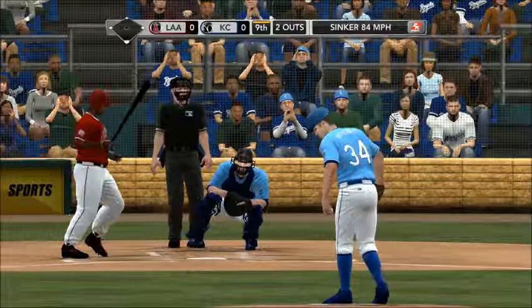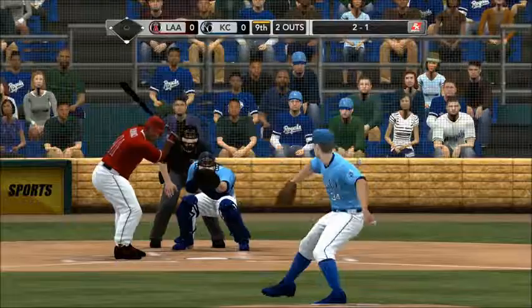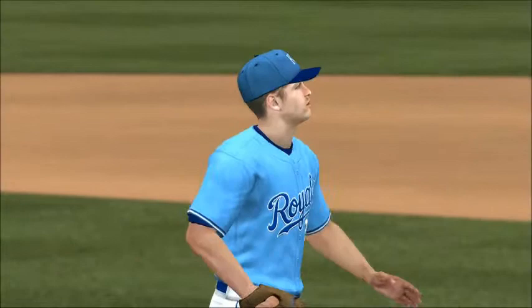Here's the delivery. That one's drilled to short. And that's the third out. That'll do it. I'm not sure he's going to come back out for more. He wants his team to try to get him a run right here. He's given everything he possibly could, shutting down the opponent. Both teams still looking for that first run here in Kansas City.